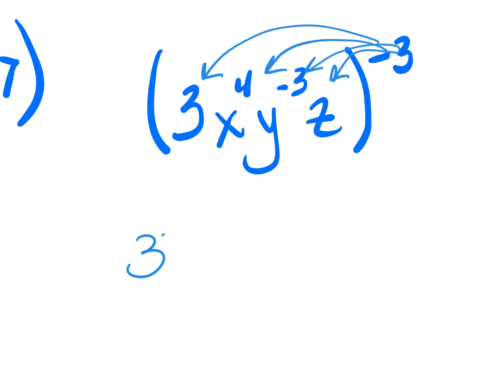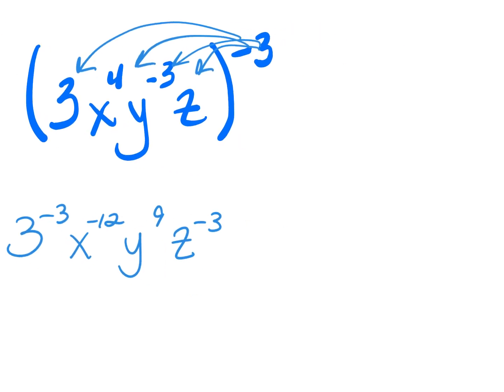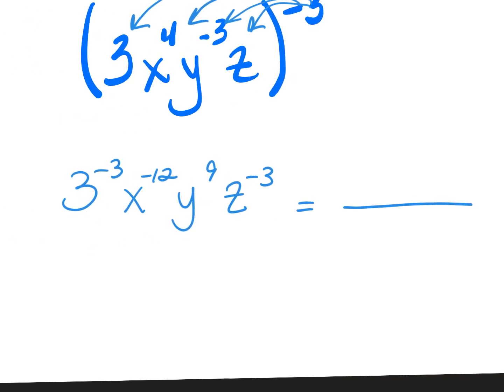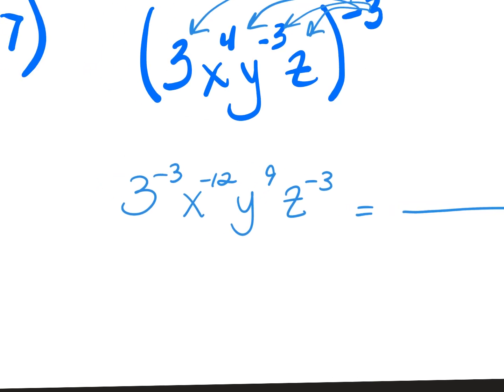This becomes 3 to the negative third, x to the negative 12th, y to the 9th, and z to the negative third. At this point, what I would do is say, okay, anything that has a negative exponent is going down. Anything that has a positive exponent stays up. If this number were negative, just because you move it to the bottom of the fraction does not make it positive. So don't make that mistake. But that's the easiest way to look at this.